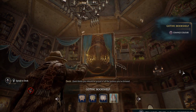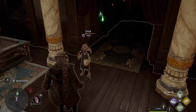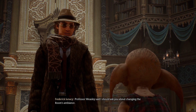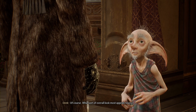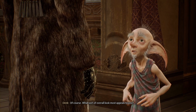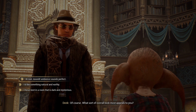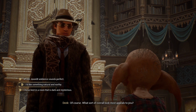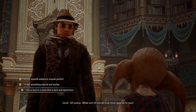Deke thinks you should be proud of all the potions you've brewed. I think that's it. Thank you, Deke. Professor Weasley said I should ask you about changing the room's ambience. Of course. What sort of overall look most appeals to you? A cool moonlit ambience sounds perfect. I'd like something natural and earthy. I focus best in a room that is dark and mysterious.